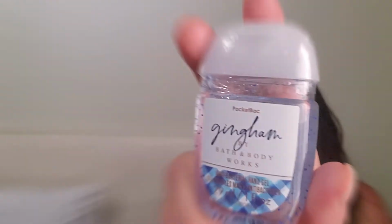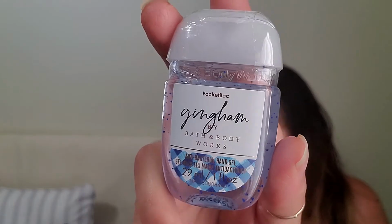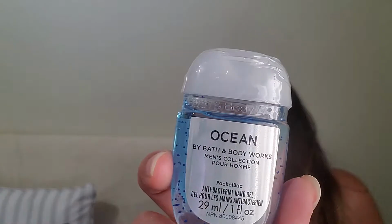Now, I don't know if we're going to be starting school in the fall or not, but I did want to get them hand sanitizers. I always get it and give it to them, so they always have it. It's not because of the virus that I got it for them. They always had it. I have the Ginhem, I have no idea how you pronounce this. This one also has a very fresh scent. And the Ocean, which is perfect for summer. Okay guys, so that's it for the haul.